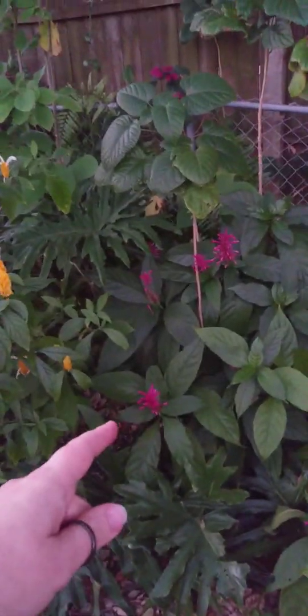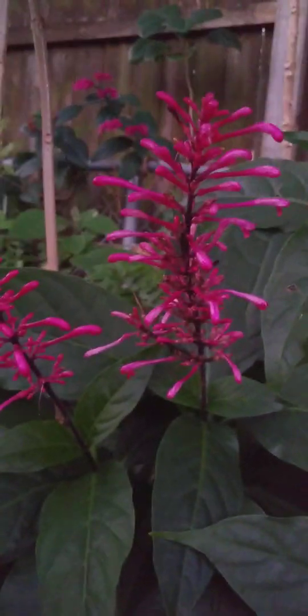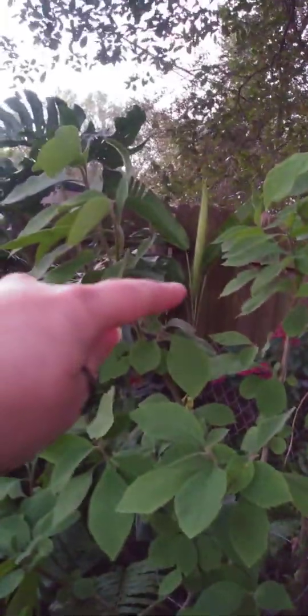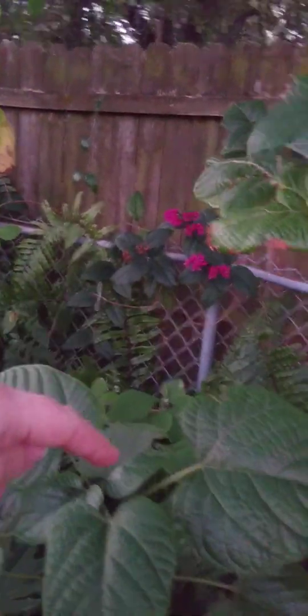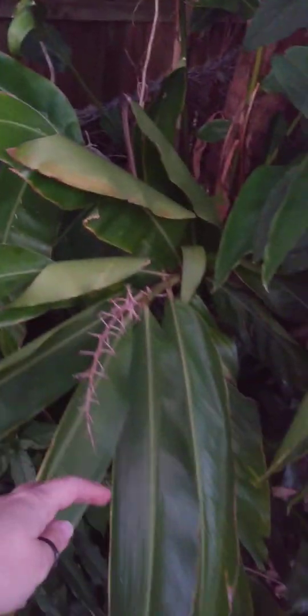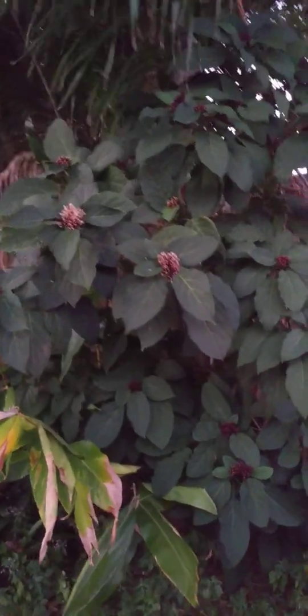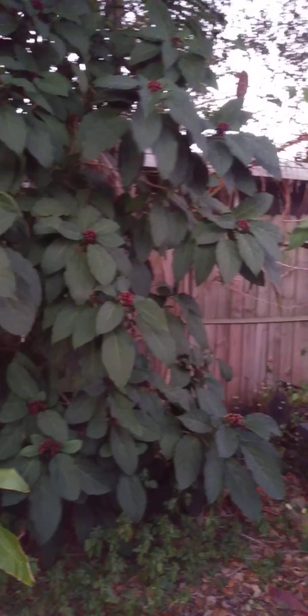And we have a hot pink version of that fire spike. This is tropical lilac. It's gonna get huge. Back there's more of that lobster claw heliconia. Bleeding heart is like invasive back here. This is white shell ginger. At least that's what I always remember it as. This is starburst clerodendron. It's huge.